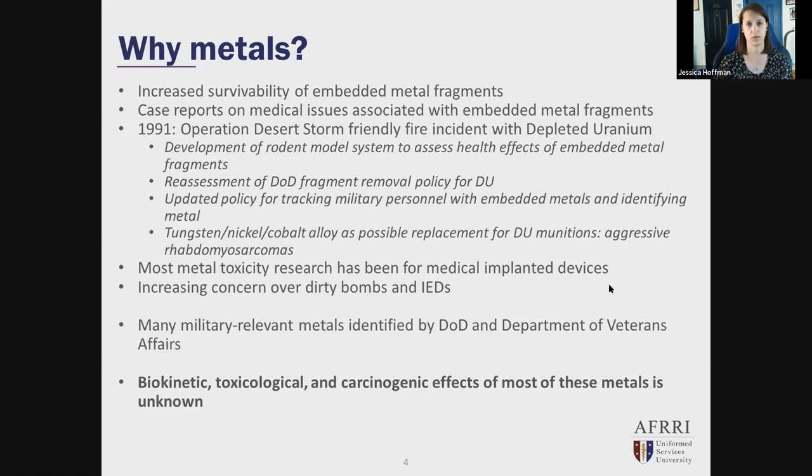So AFRI was tasked with creating the first model for a shrapnel wound study, and we're going to continue using that model here. But a series of tests basically showed that the biokinetic, toxicological, and carcinogenic effects of a lot of metals that could be involved in a military setting are not known. And so that's why we chose to work forward with this.